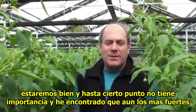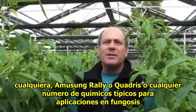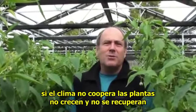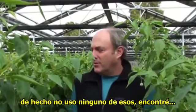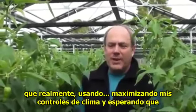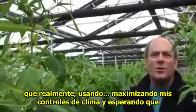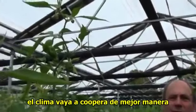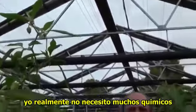At some point it becomes pointless, and I found that even the strongest, whether I'm using Rally or Quadris or any number of other typical chemical fungicide applications, if the weather isn't cooperating, the plants aren't growing and they're not going to recover. So I actually don't use any of those. By maximizing my weather controls and hoping that the weather is going to cooperate, I actually don't require much in the way of chemical inputs at all.